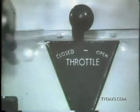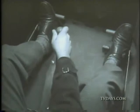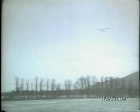You will learn by experience how to judge the right moment as you approach a landing field when you should start the glide. When ready to do so, close the throttle and point the nose slightly downward into the gliding attitude. The engine will idle. It will not stop entirely. The plane will glide down at a slight angle, propelled by gravity.